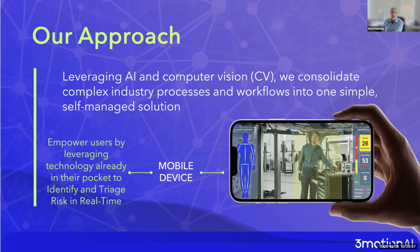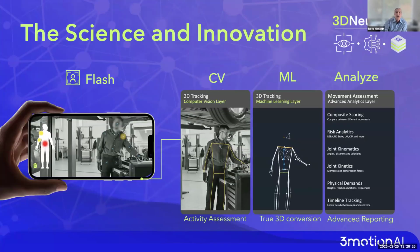All of this information is done in real time. We're able to show where risk resides. We're giving you insights that you can then use to intervene in that risk and prevent it from happening. Whether it's behavior change, an ergonomic change, or a workstation change, or whether the employee needs a better fitness conditioning program just to make sure that they're able to perform the duties that are required safely and effectively and risk-free. Now, how do we get this much complex analysis into a simple phone?